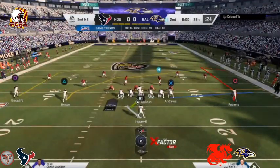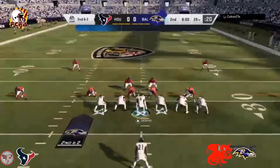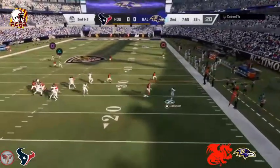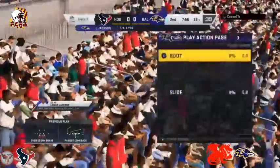Check 55, Mike. Defense wins championships, baby. Jackson now off the bootleg. He'll buy some time right. And he's just going to get rid of this thing. To no one here. He throws it away.